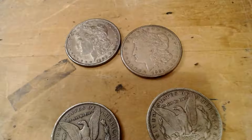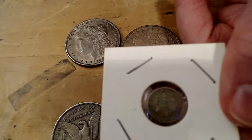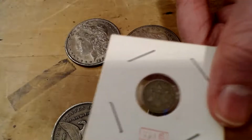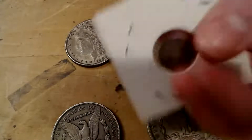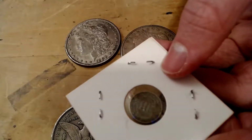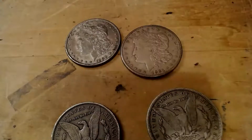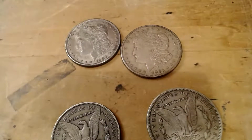Back to what is your rarest coin. Two which are probably up there with my rarest are this, which is a silver 3-cent piece, which is in pretty good condition. This is probably a $65 coin. So one of my more expensive ones, and it is in pretty good condition.